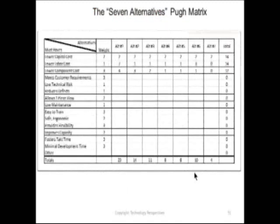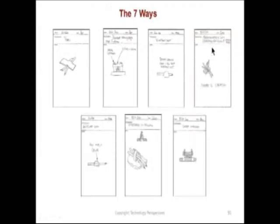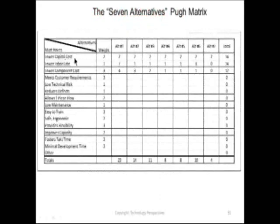So we use a technique we call the Pugh method, which is probably named after a guy whose last name was Pugh, but it's a matrix to help you identify what is the best alternative. And how this works is, if I've got 7 alternatives, for example, these alternatives I showed here, which one has the lowest capital cost? Which one has the lowest labor cost? And so by multiplying that against the weight of that alternative, I can come up with a business decision down here. It looks like alternative 1 is the best alternative.